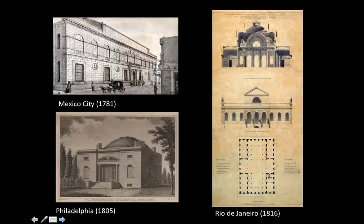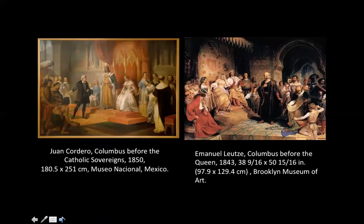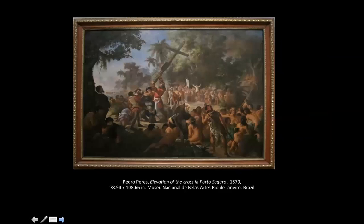Whether it be paintings of Columbus and De Soto on view in that hanging alongside George Washington and Thomas Jefferson in the US Capitol, or paintings of Columbus and the Spanish sovereigns Ferdinand and Isabella that hang alongside Moctezuma and Fray Bartolomé de las Casas in the Museo Nacional in Mexico City, or paintings of First Masses in Brazil. History paintings from the 19th century form the visual backdrop of conceptions of citizenship and history across the Americas.